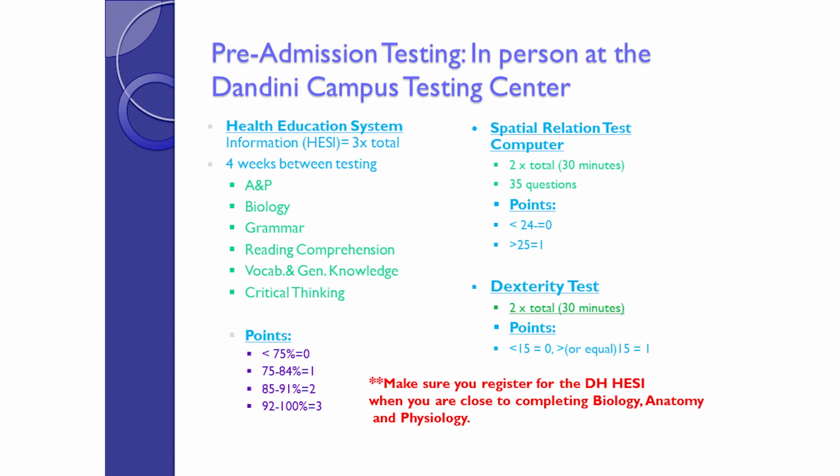And then, like Megan said, the DH HESI, you want to make sure that that is the one that you are actually applying for, and you want to apply when you're almost done with your science courses. Any questions here?